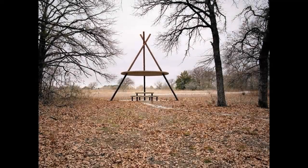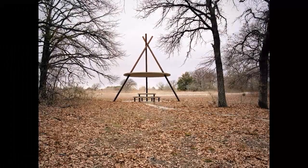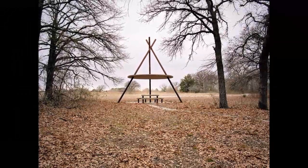Now I'm going to show you some of my favorite images from over the years. This is up near the Texas-Oklahoma border, near Thackerville. This one is actually closed down too, so I wouldn't be surprised if it was torn down soon. We actually had to jump the fence to take this photo.